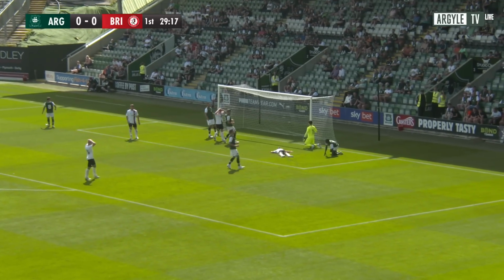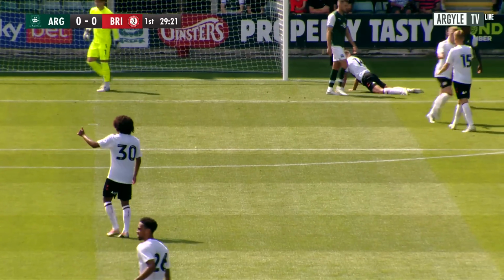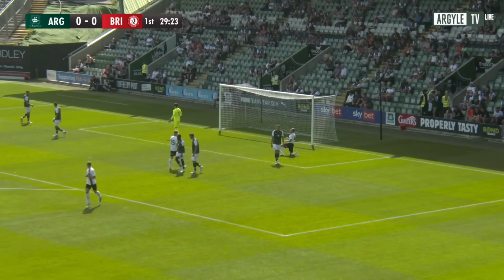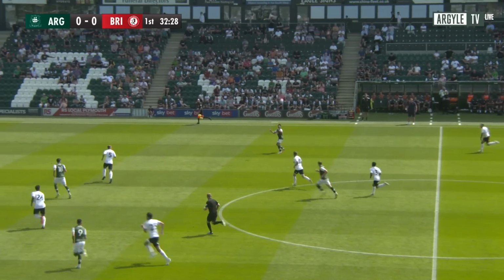Chance from the right-hand side. It goes against the side netting. I think some people in the away end thought that was in. For a second I did as well. Gillespie looking to go spread to the right. That's a really good ball as well.